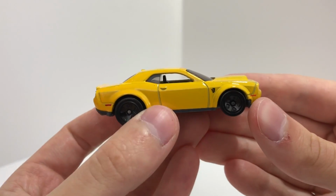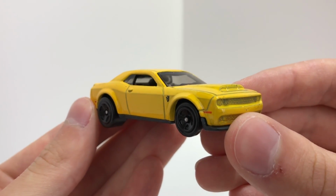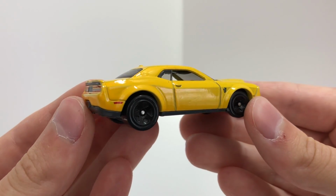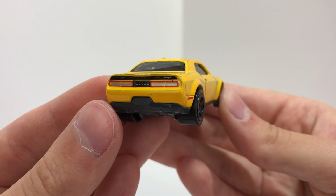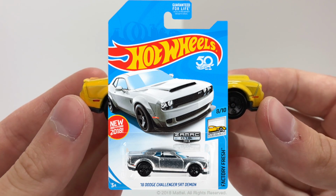Starting off here with the color. Now, this model is painted in Yellow Jacket, which is a popular Dodge color, and it's actually one of my personal favorites. And as long as we're talking about colors, the second Hot Wheels SRT Demon is already confirmed to be a Zamac edition, which is definitely going to be one of those must-have models.